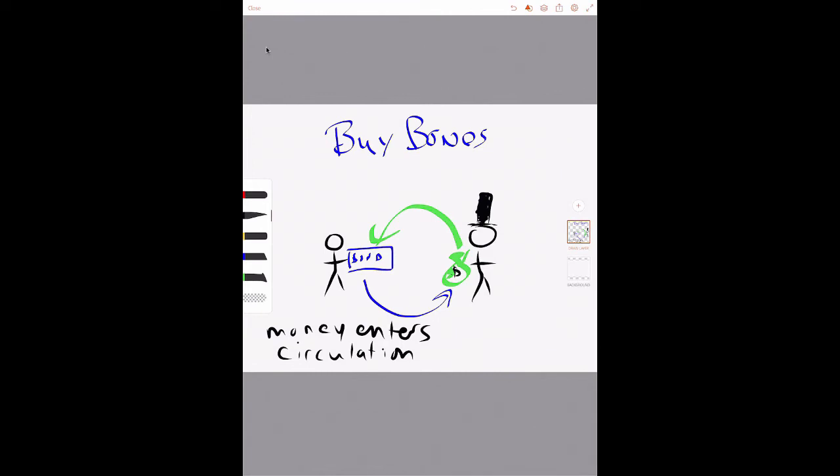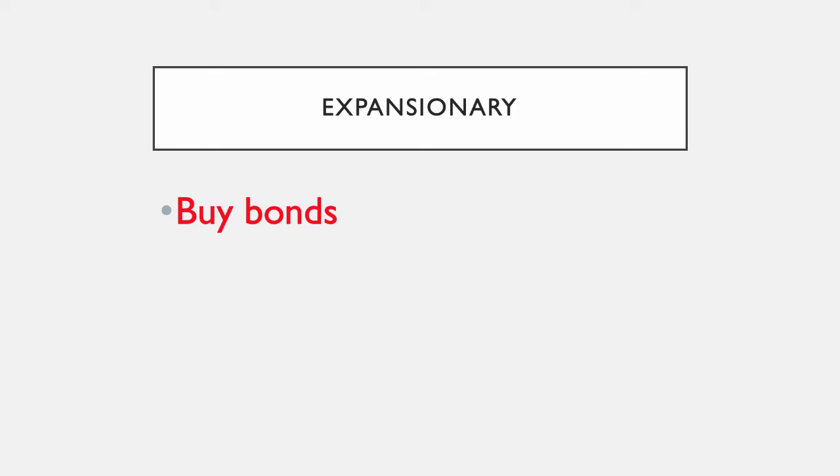So when the Fed is buying bonds, this is really what they're doing. They're putting money into circulation so that more economic activity can take place. So that's what happens when the Fed buys bonds. By buying bonds, they put money into the economy that can be spent.